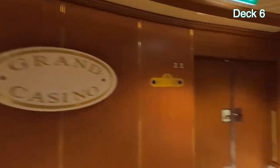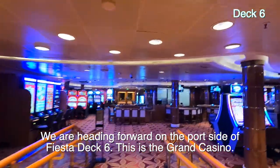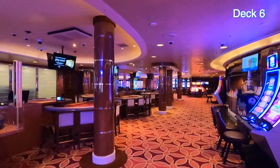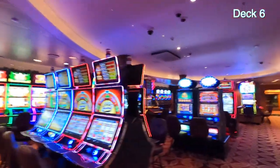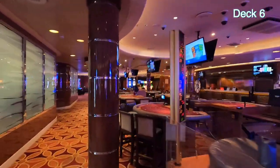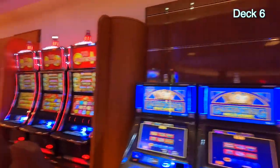As we head forward on the port side, you have the Grand Casino. And it's big, but it's empty, if you know what I mean. I mean, there could be other tables or machines all across here. And on most of the other ships, they are. Their slot machines are a little old, maybe. I mean, it's been a long time since I saw a Monty Python machine. They do have a couple of roulette wheels. They have a craps table down there. We'll see. Blackjack. One of those. Remember, a game of chance, not skill.